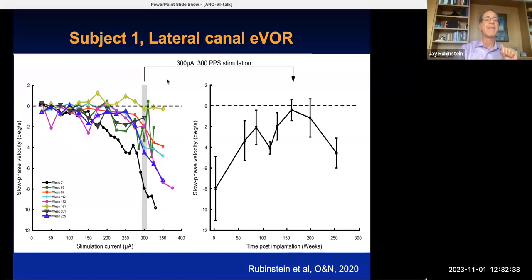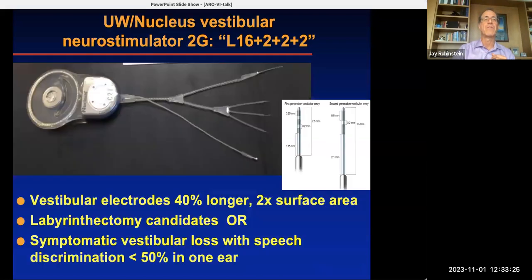And if we plot the 300 microamp, 300 pulse per second stimulation over time, what you can see is there's a decrement over the first 100 weeks, but then an improvement, then another decrement, then another improvement. And these are statistically significant fluctuations in the afferent sensitivity to stimulation. One could argue that perhaps it's a change centrally, but it just didn't seem that way. Again, we can't prove that, but this looked like fluctuating afferent excitability. And if true, that would change our understanding of the pathophysiology of Meniere's disease from what we understand now. Remains to be seen if that's true.